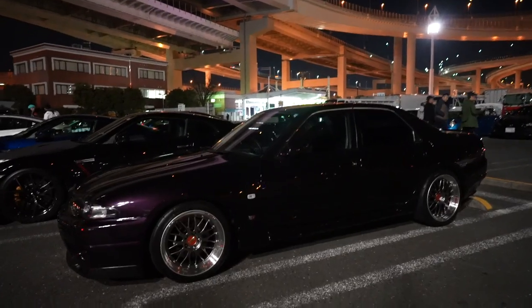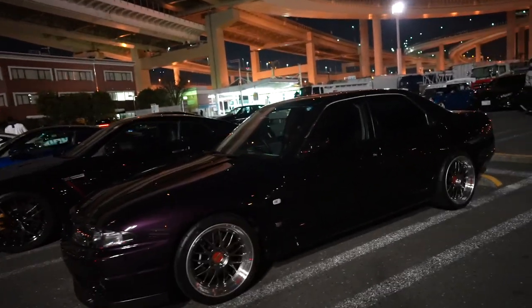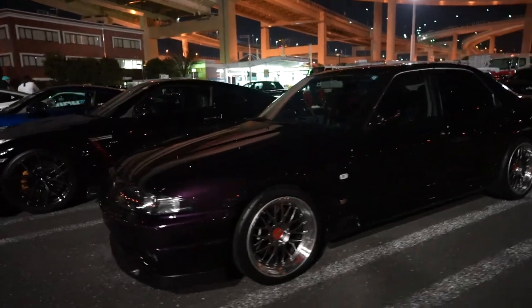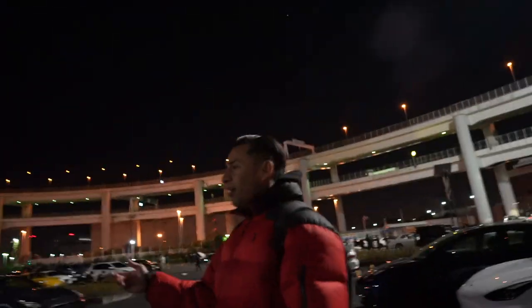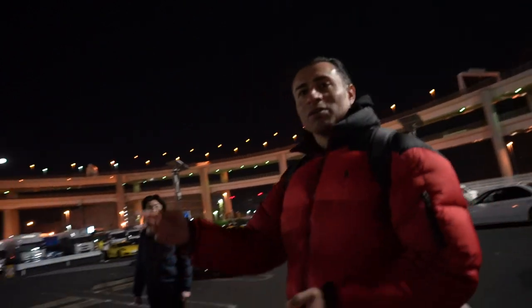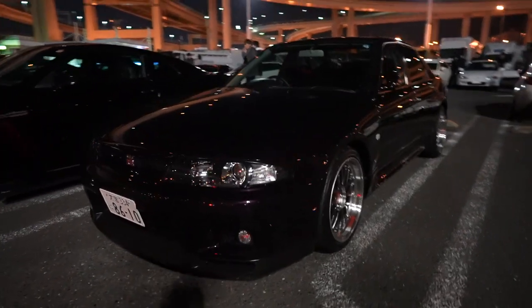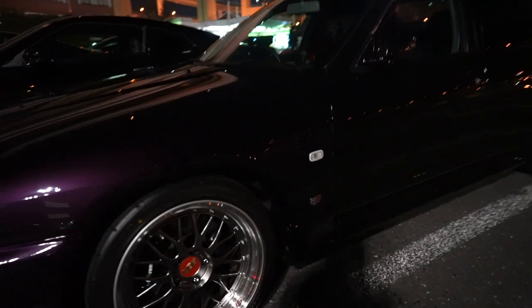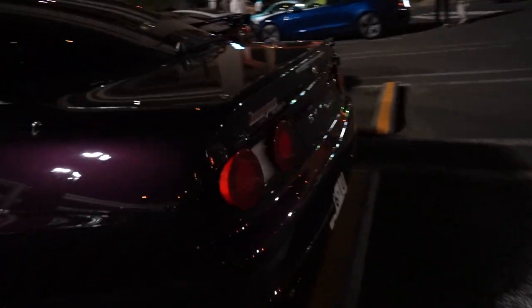Look at this guy. It's an R33 conversion. No, this is an R33 four door. You didn't know that? No, I know. You thought it was a 34. No, this is a 33. Yeah, 33 GTR. It's so clean. I never heard of them before. Yeah, so clean, bro.